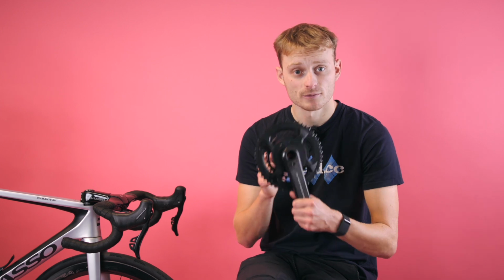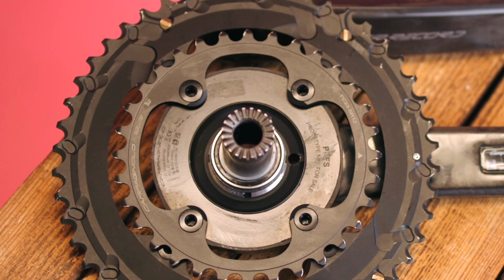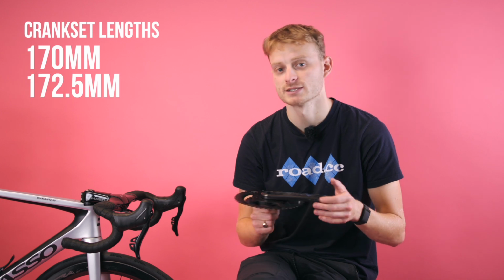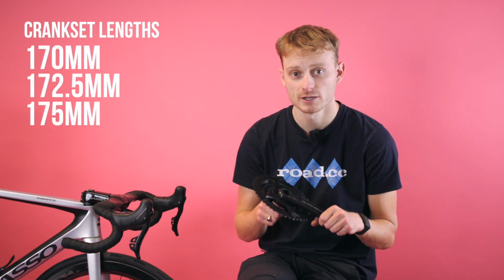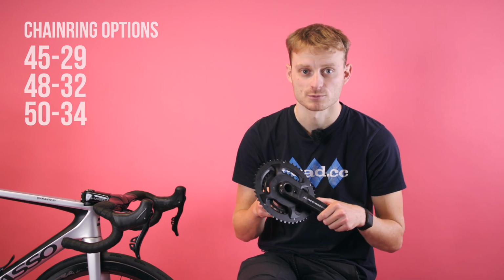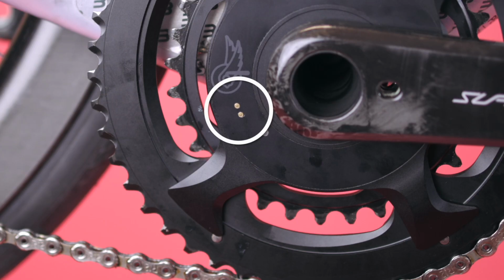The high spec doesn't stop there though. The angular velocity and torque signals are measured every 5 milliseconds. That's 200 hertz, which Campagnolo says gives the clearest possible reading of the data, and it's also got a titanium axle and a carbon fibre crank, which does look pretty bling. Speaking of cranks, you can get the crankset in the standard lengths of 170, 172.5 and 175mm, and with 45/29, 48/32 or 50/34 chainring options. This port here is to charge it up, and it has the same magnetic connector as the rest of the groupset, with each charge said to last over 1 month.